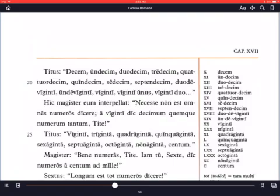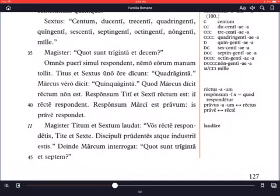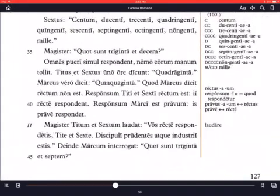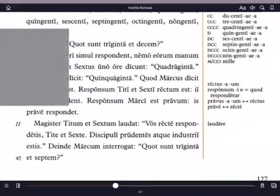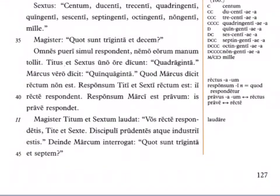Salvete, welcome to this lesson on chapter 17, and we are looking at Capitulum Decimum Septimum, section 2, starting at line 42 here. Magister Titum et Sextum laudat, the teacher praises Titus and Sextus. Vos recte respondetis Tite et Sexte, you all respond correctly, Titus and Sextus. Discipuli prudentes atque industriae estis. You are wise and hard-working students.